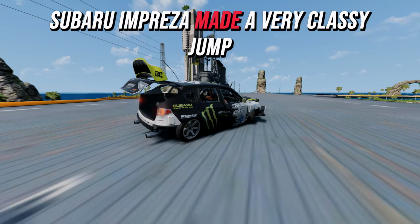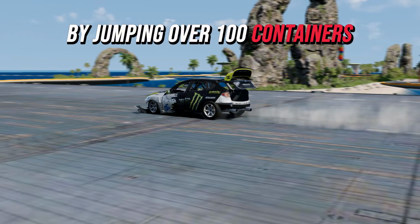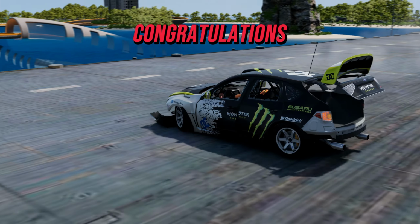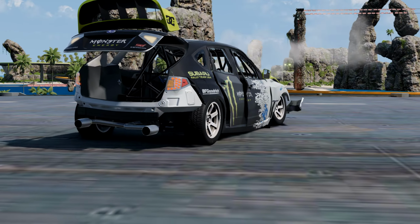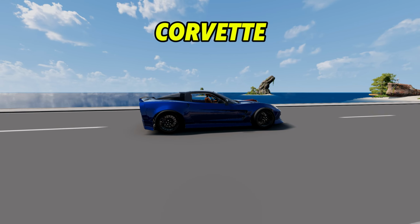Subaru Impreza made a very classy jump and reached the finish line by jumping over 100 containers without any problems. Congratulations. After Subaru Impreza, Chevrolet Corvette is next. Good luck.